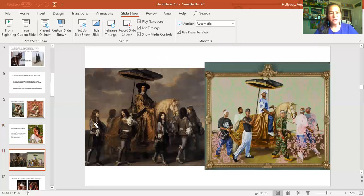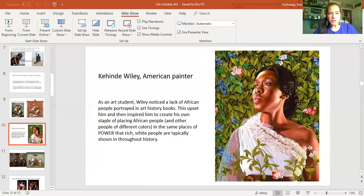So over here again, you'll see, this is one of those stuffy, boring, lame, rich white man things from European art history. And Kehinde Wiley takes that image and recreates it with that same gesture of power, of wealth, of status, of look at me, I'm important. But he's using young black men. He also has a whole series with Iranian men and women. He does women as well, as you could see in this one here.